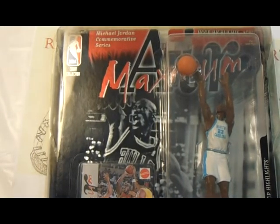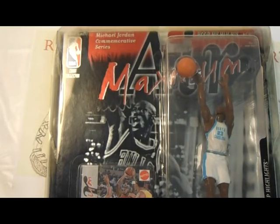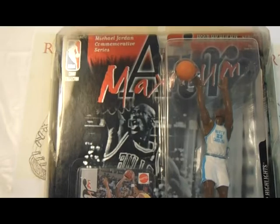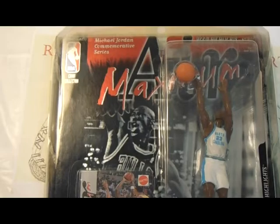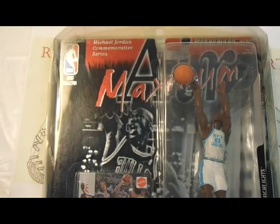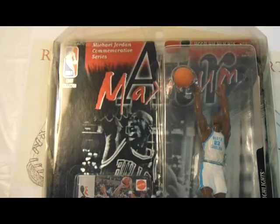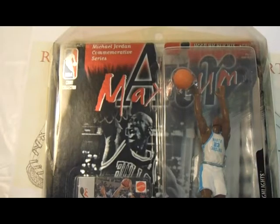But I went back and I saw the North Carolina figure, and I thought, well, that's pretty cool. I wouldn't mind having his college figurine. That's a pretty cool little figurine to pick up. So I swapped the North Carolina one out with one of the Bulls ones, and I can't remember what the Bulls one was. It might have been an MVP or something like that.